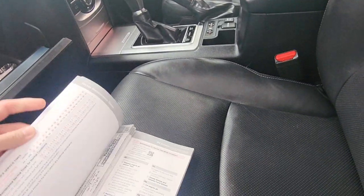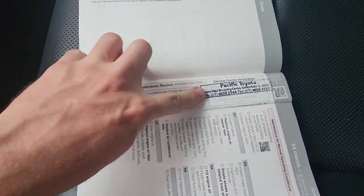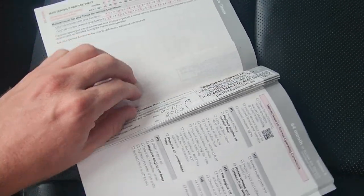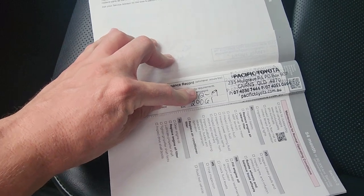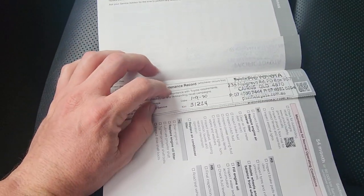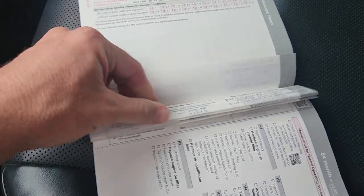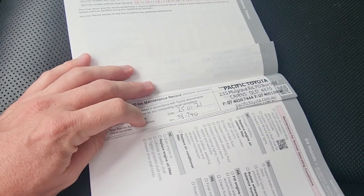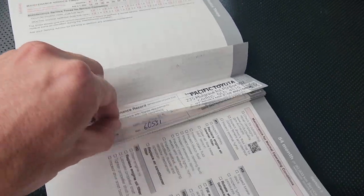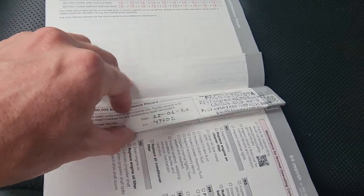So we've got the service history here too. So like I said, first service originally in 2019 at 10,000 Ks through Pacific Toyota, that's us. Second service, 2019, December, 20,000 Ks through us. Again, 2020 in September, 30,000 Ks through us. 2021, January, 38,000 Ks through us. June 21, through us at 49,000.